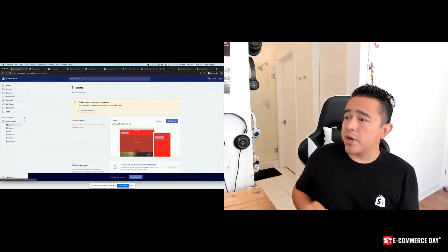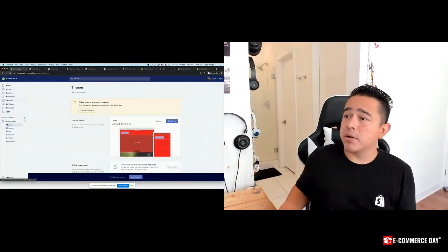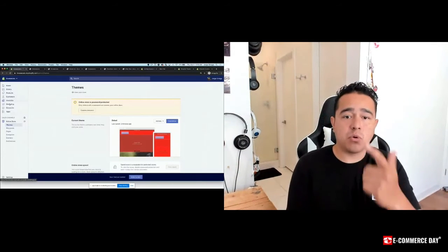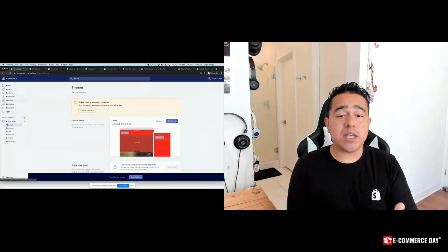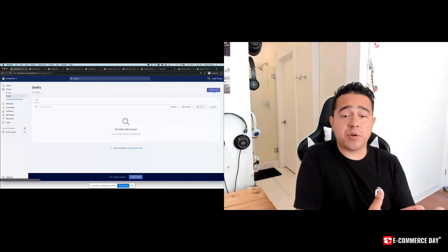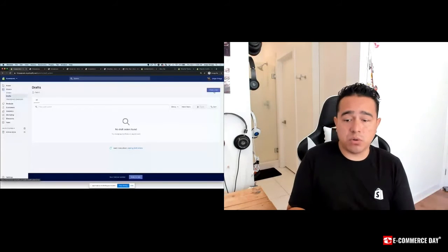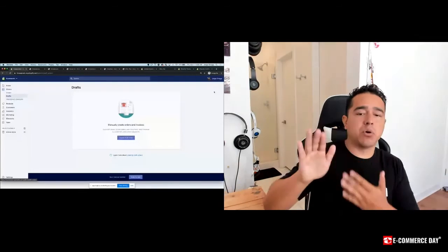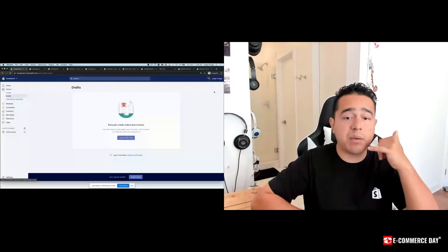I can click on create order. It doesn't want me to. It's probably because I don't have a plan yet, but you can create an order and you can choose what products, who to email the invoice to, and you can even add custom products. So say you don't have a specific product for what you're invoicing them for. Okay, cool, no problem. Add custom item, add the price, add the quantity, boom. Email the invoice, or you can take a payment over the phone.